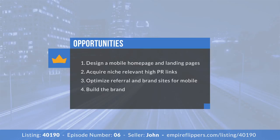So my strategy for it would be maybe get a mobile homepage or two and landers designed. That'd be step one. Step two, maybe try to acquire some niche relevant high PR links because, like I said, the site ranks in Google as it is with no links. So just because of the weight of the domain, if you were to put in any SEO, even the slightest bit, I'm sure your ROI on that would be ridiculous. Third, the referral site has some content, but you could grow that as well.